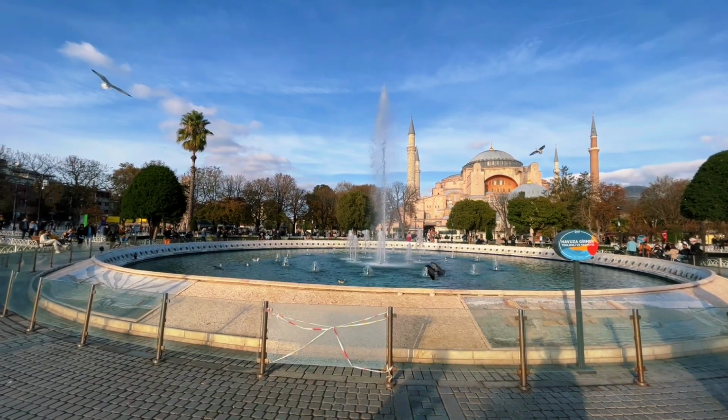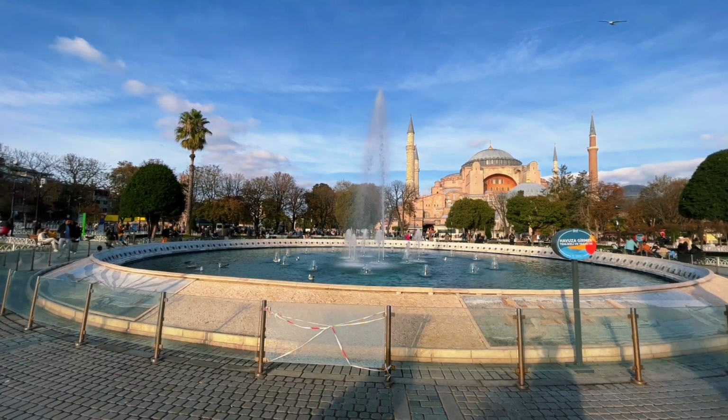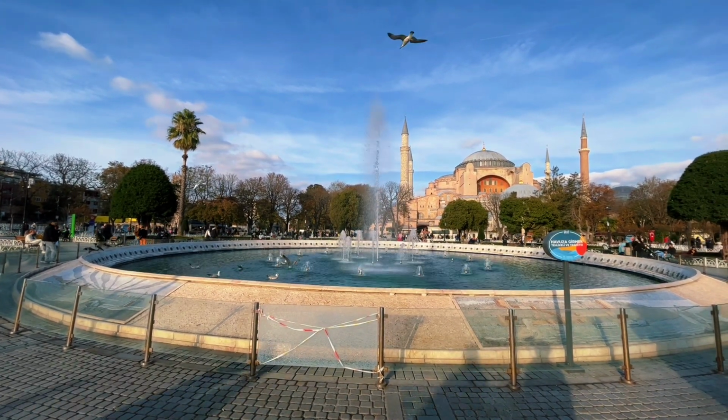They're just flying around, they're just swimming around, they're literally diving and enjoying their time. I really loved it, and you can also see Hagia Sophia.